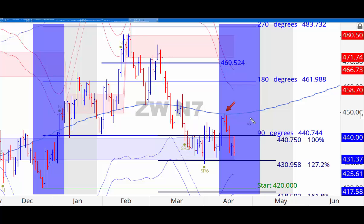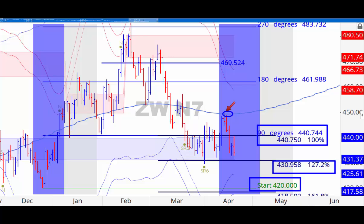From this perspective, we can see our sinusoidal wave was the clear indication of the top that came in for this move to the downside. And right now, the market is sitting between two key levels, which is the 90-degree mark of 474.75 and support down below at 431. Upon breaking 431, we would expect swift movement down to that 420 target that we mentioned not too long ago.